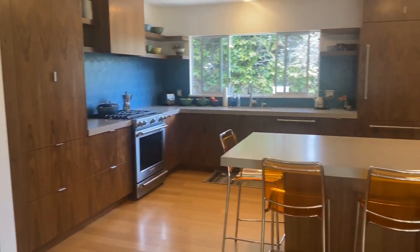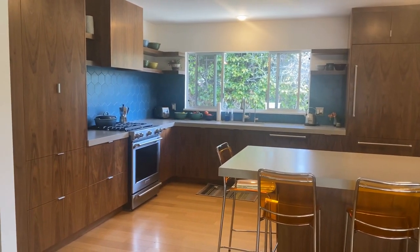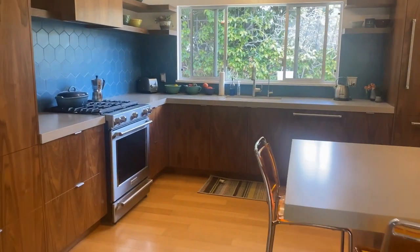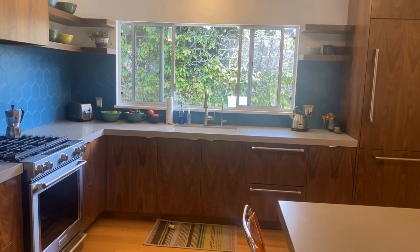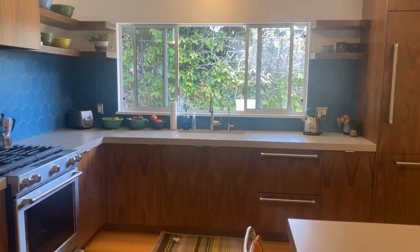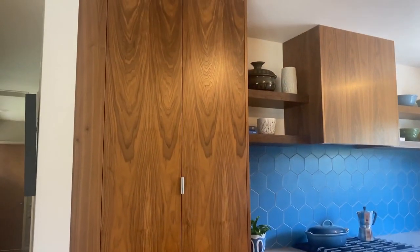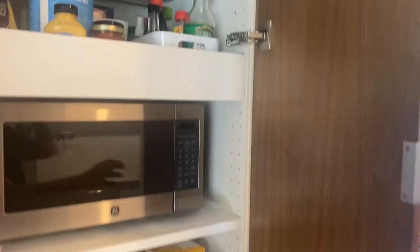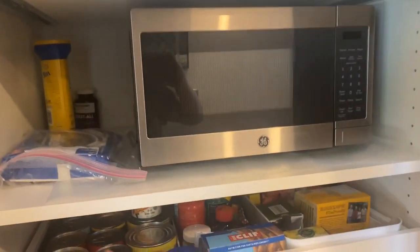So we did not change the footprint of the kitchen. Everything is in its original spot, other than some slight adjustments on where the sink is. That got moved slightly to the left, and the dishwashers are now to the right of the sink. They were to the left, but I'll go through it from top to bottom. Obviously, these are the semi-handmade walnut fronts that I had mentioned earlier, and we decided to keep the microwave hidden in the pantry, and that works well for us.